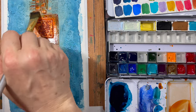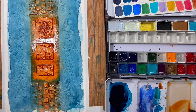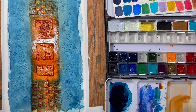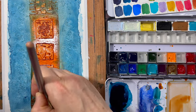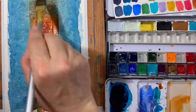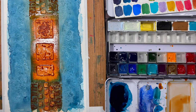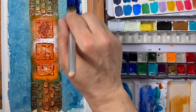But hopefully, the more color I add and the way I add the colors, I can really continue to make these textures stand out. Because as it is, after that first layer of color dried, it sort of flattened out again and you couldn't really see the textures anymore. So intensifying the colors and making sure that there's a lot of pigment, especially in those areas where there is texture, as the painting process develops, that's going to really help to continue to make those textures stand out.